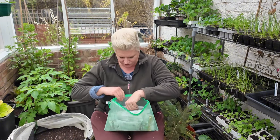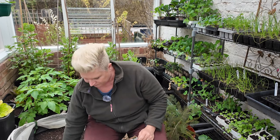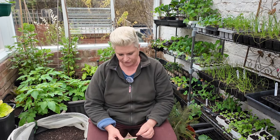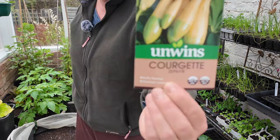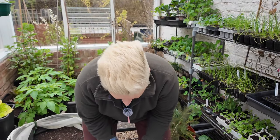And I do have a picture of that, because it is my favourite. You can actually buy this, I think, from Waitrose. There it is. It's a good-looking courgette, or zucchini, if you want to call it that.